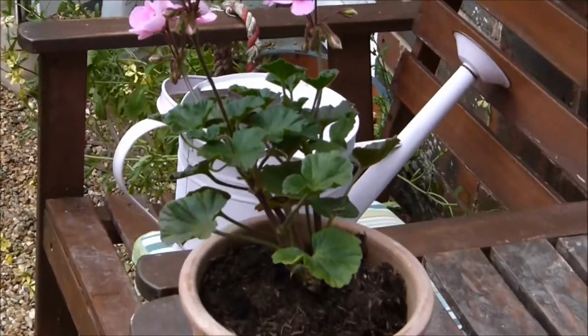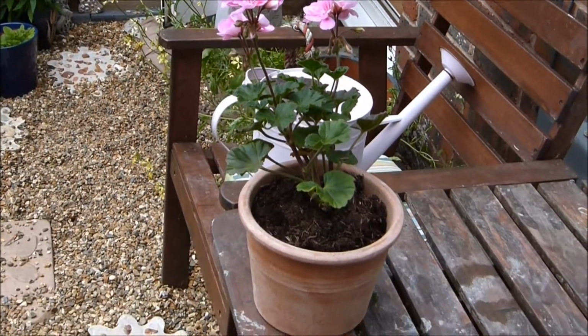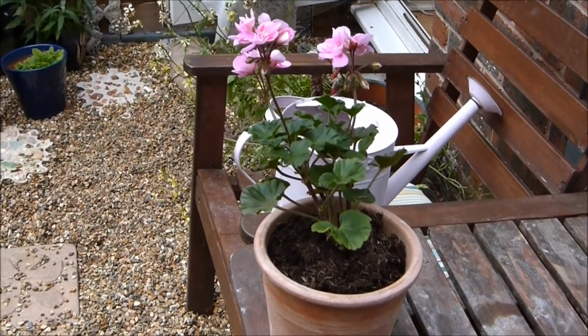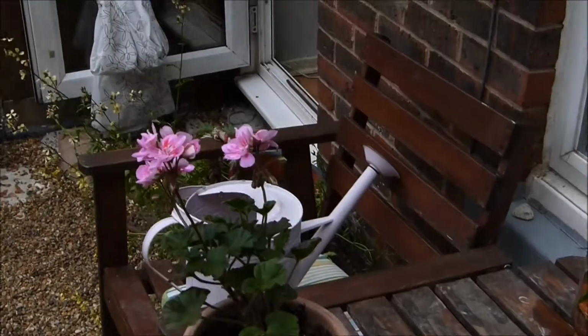We have a pretty pink flower. I have no idea what they are, but they've just come out today or yesterday or the day before. But yes, we have a pink flower. We don't have sunshine, we have grey skies, but we have pink flowers.